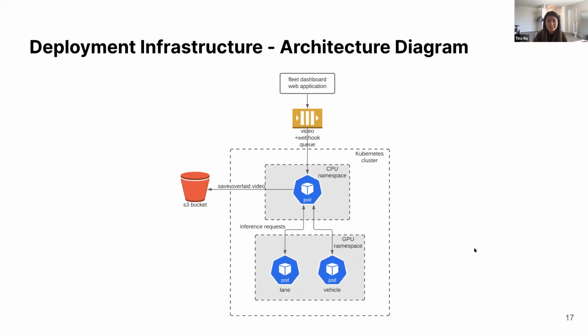We then applied some Kubernetes magic here and separated this application, this client worker, into a separate namespace from the model endpoints. So the application worker is living in a CPU namespace, which only allows CPU instances, and the model endpoints are living in a namespace that only allows GPU instances.